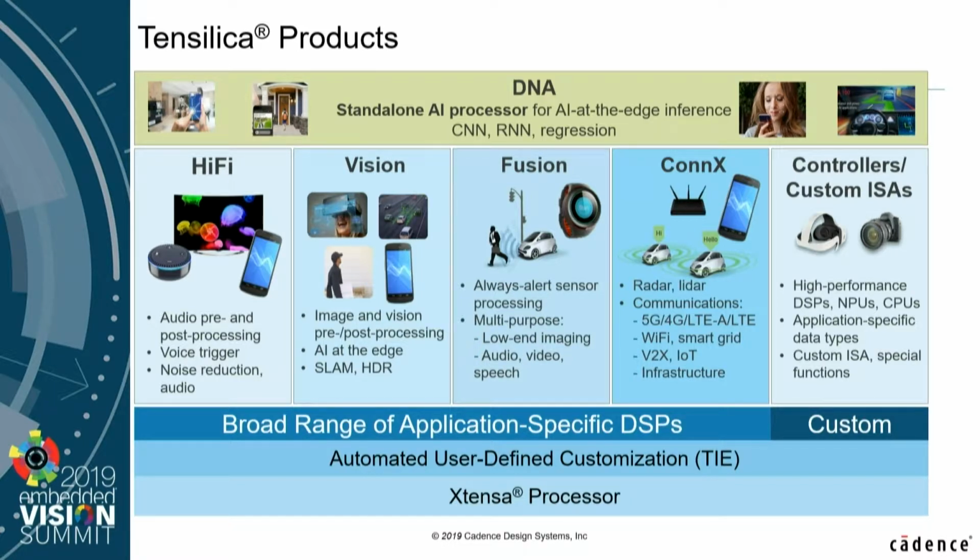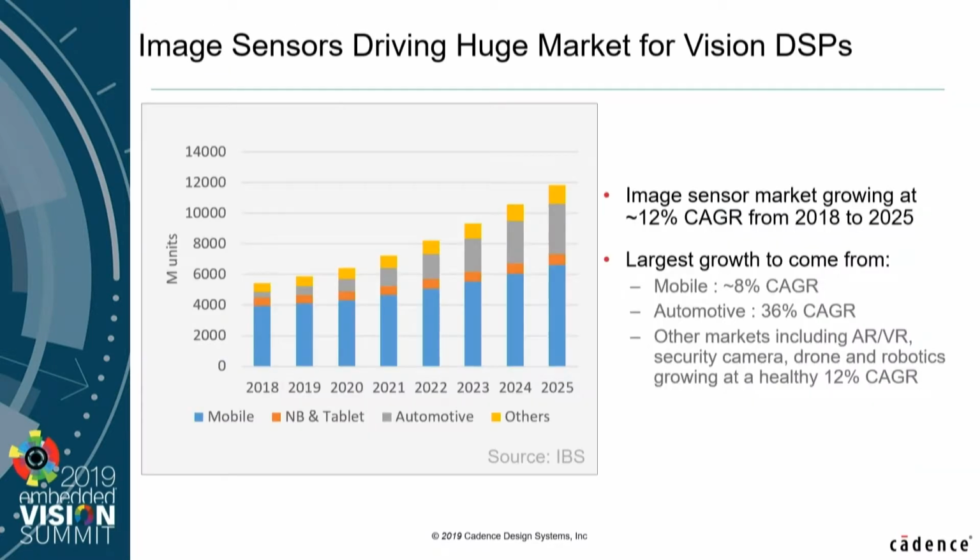As I said, I'm part of the Vision DSP group, so I will now be focusing on the Vision DSP products. We believe the image sensors are driving a huge market for Vision DSP. Our business is to provide Vision DSP, and we believe that wherever there's an image processor, there's an opportunity for us to sell a Vision DSP.